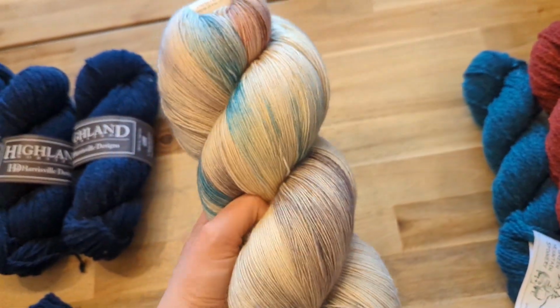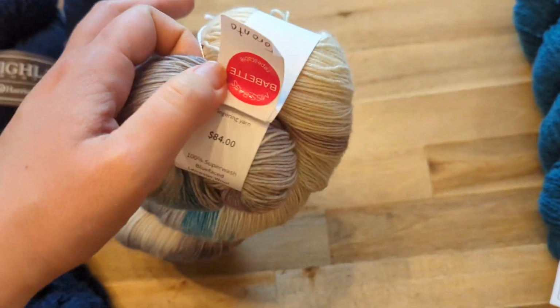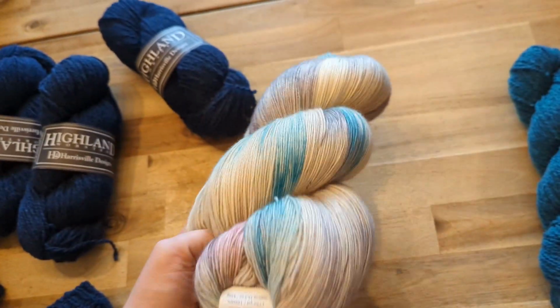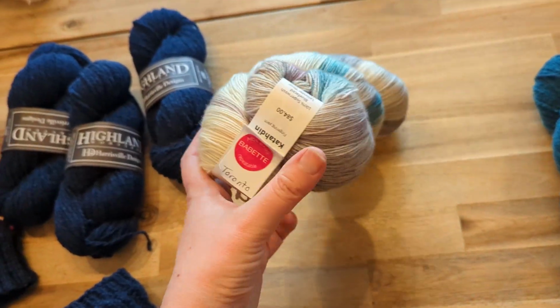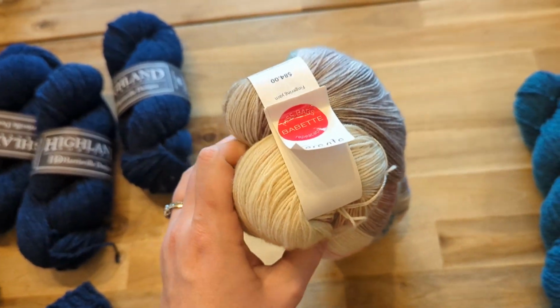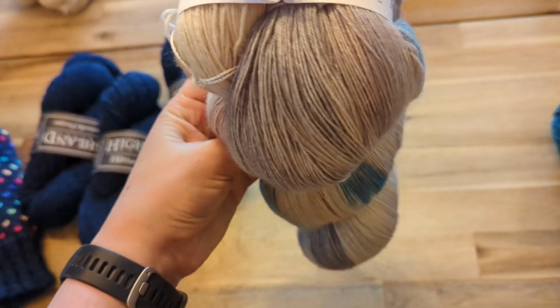This one here is another giant skein of yarn. This is a Miss Babs yarn, and that tent was just packed. There's always a huge lineup, apparently, for her tent, and I had lots of fun chatting with other knitters in that line, but her booth was packed.